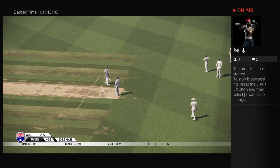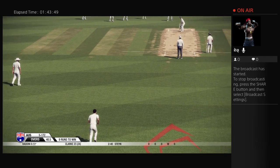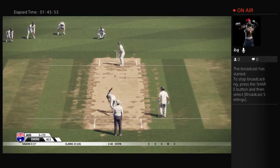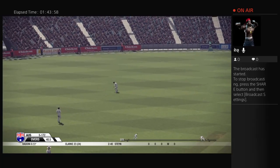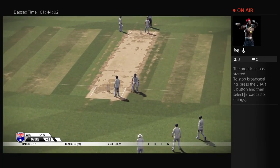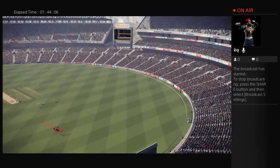No run. And 2 runs added to the scoreboard. Over. 2 runs from it.